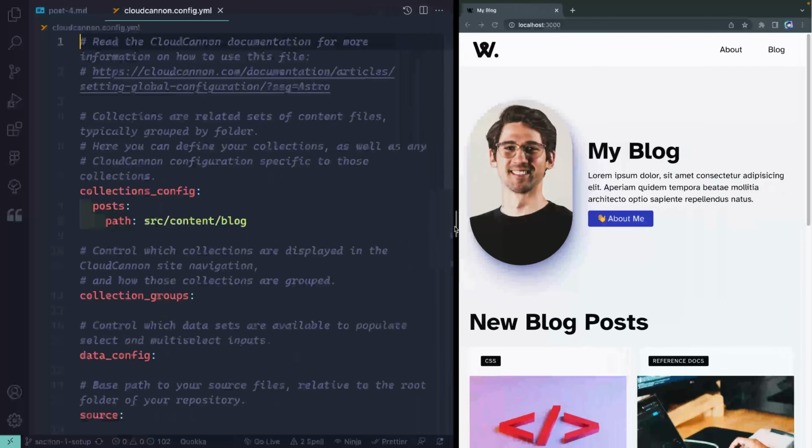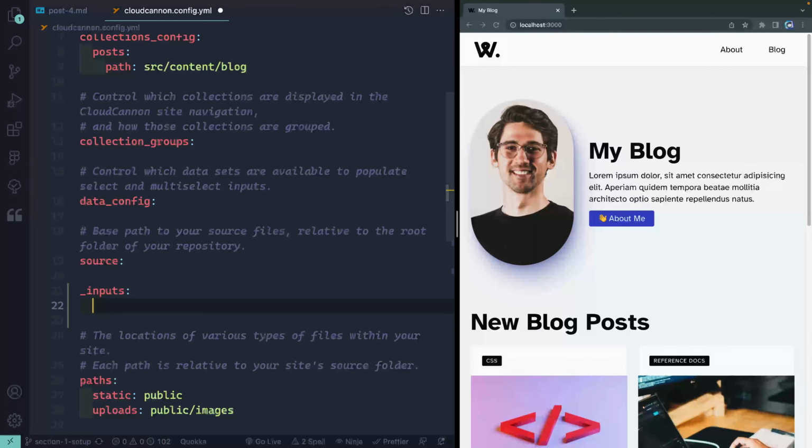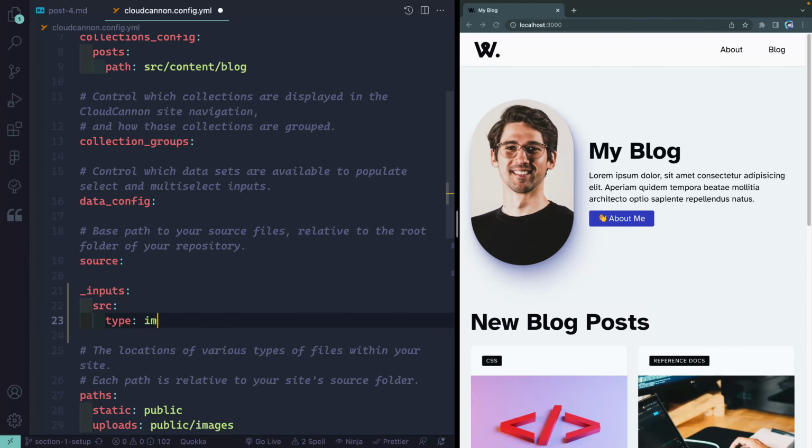Now we've got a couple different ways to do this, but what I want to do is come in here and add an underscore inputs. And now what I'm going to do is name the type of input, and that was src, right? I want to say that this needs to be a type of image. So this is a global configuration file. So anytime I have a field called src, it's going to set this as an image. Now that's what all of mine are anyhow, so that's just fine.